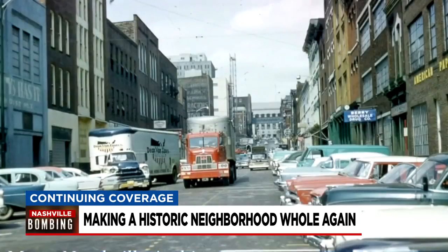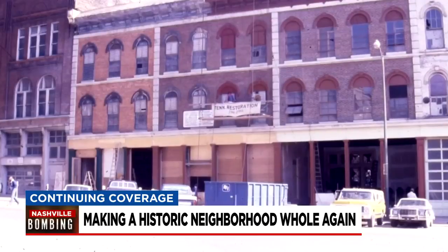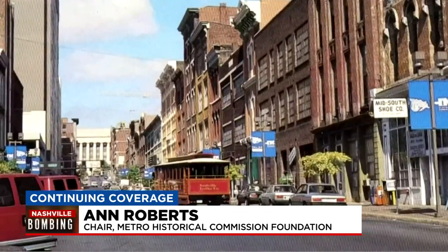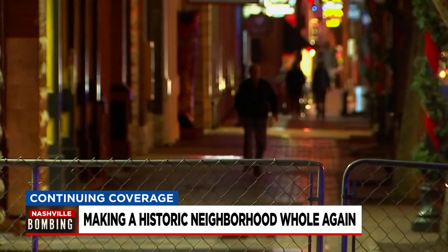But as times changed and it became too challenging to do business there, Ann Roberts explains they had to find new uses for the buildings. Buildings have to work for a living, and so if we had not been able to find new uses for them, I doubt that 2nd Avenue would still be here in the form that it's in.